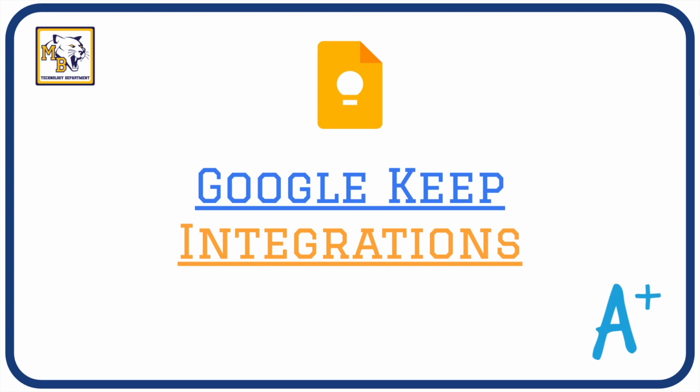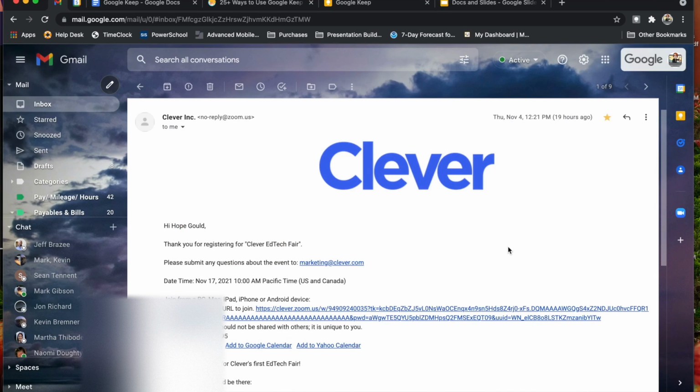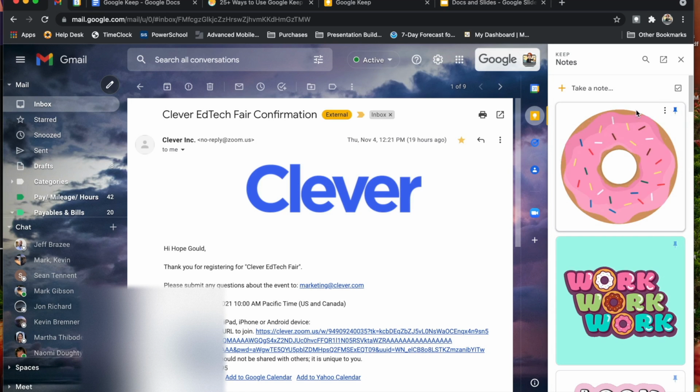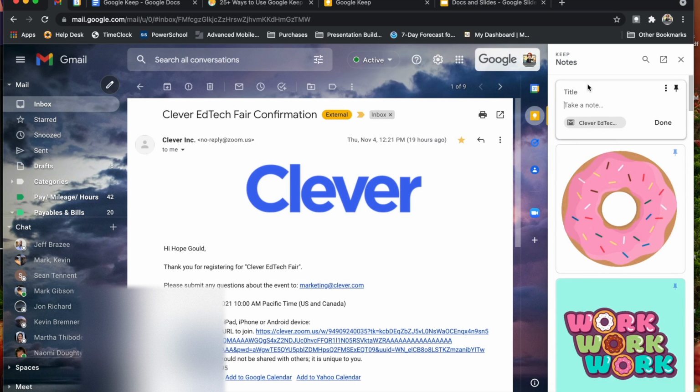Google Keep integrations. Keep integrates super well with other Google tools. From email, you can create a note with a link back to the original email. With the email open, just open the drawer on the far right and open up Keep. Click Take a Note, and the note will automatically create the little link at the bottom.